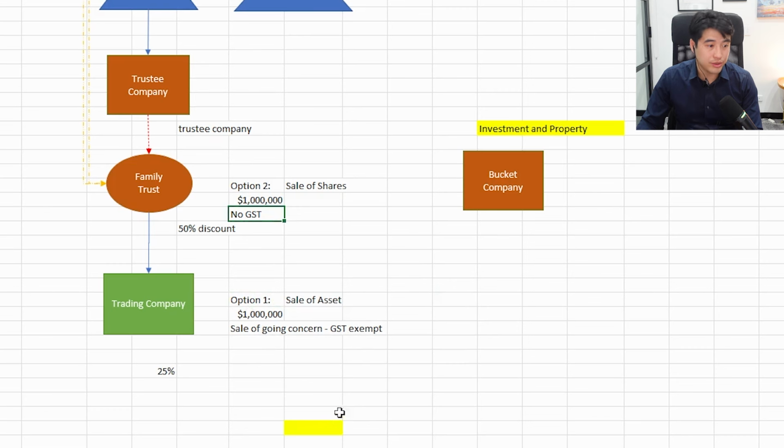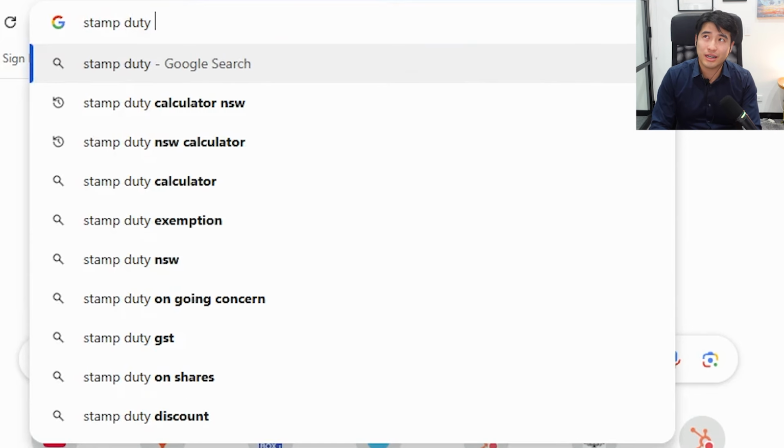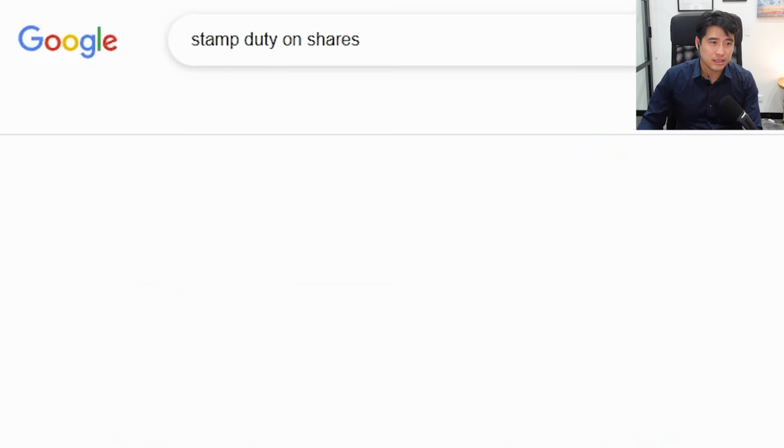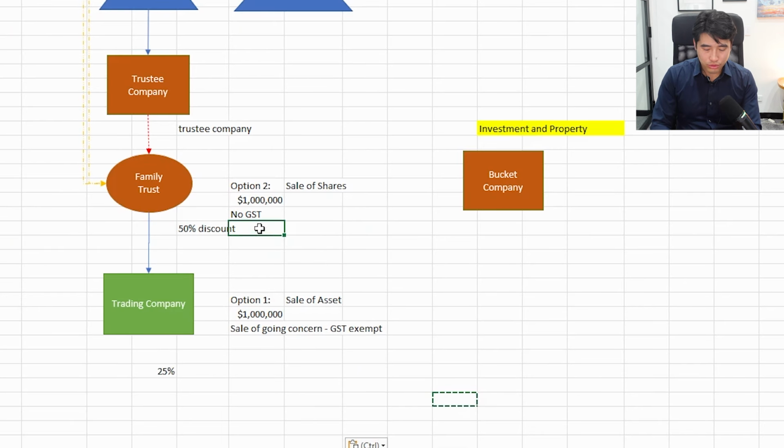Okay, what about stamp duty? So when it comes to stamp duty, that's actually a very good question. I'm just asking myself, I can't remember off the top of my head. I always forget the stamp duty on shares. So there is no stamp duty on shares for New South Wales. So there's no stamp duty here, okay, for sale of shares, but there's a problem for sale of assets.